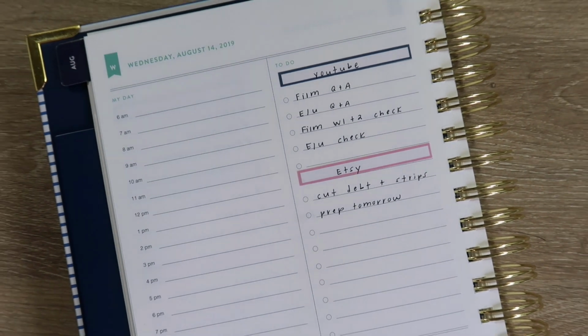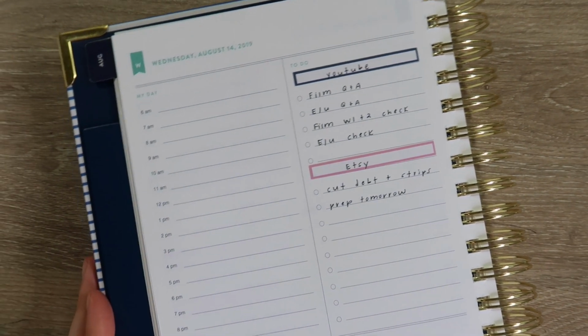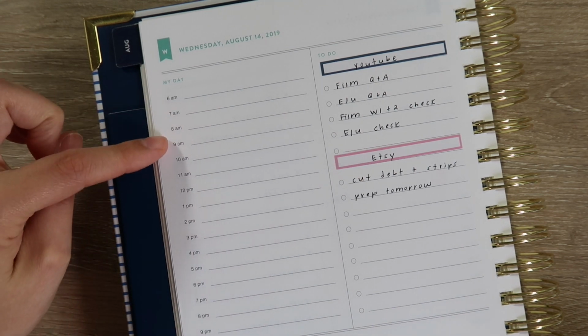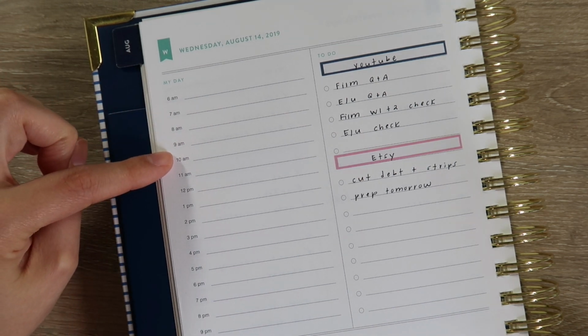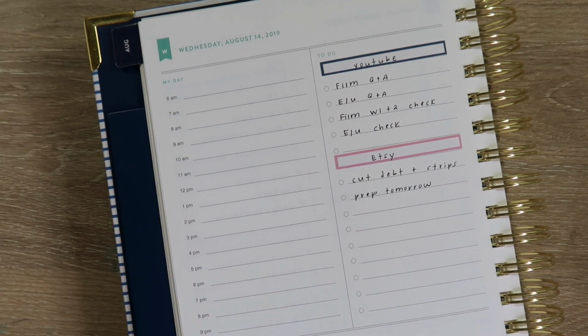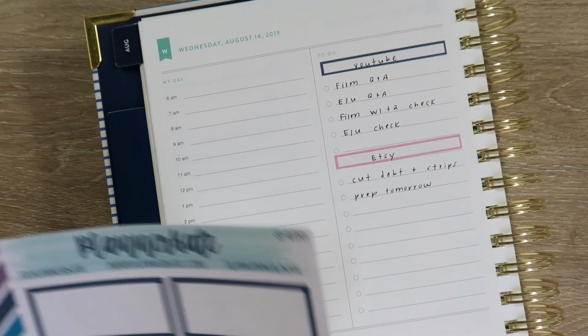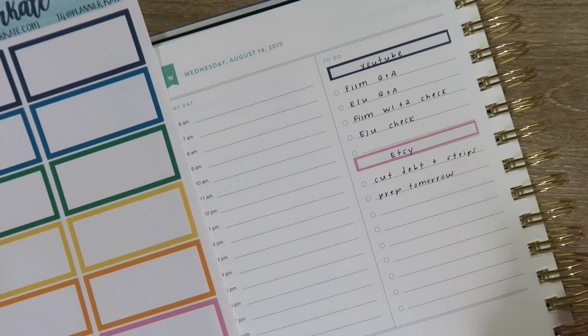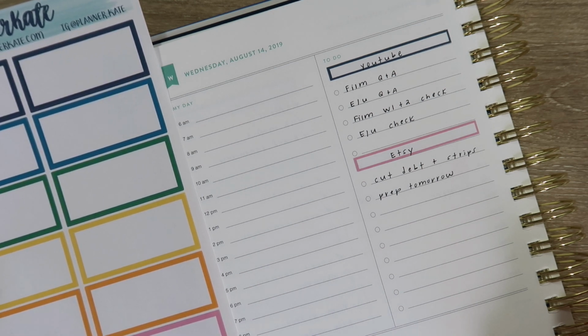And then in terms of my day tomorrow, I have some stuff going on. So I will obviously be at work, and then around 10ish we'll have our outing at work. So I might actually, just to kind of mark that, I think that might work.